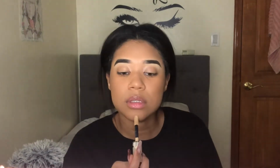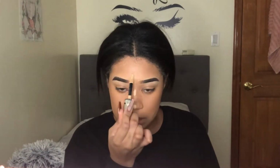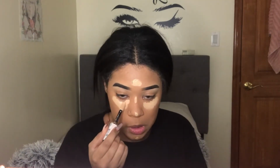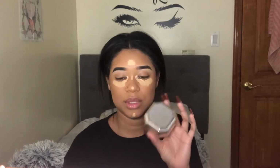So for my concealer, I'm gonna use this L'Oreal Infallible Full Wear Concealer in 365. I'm actually gonna brighten up under my eyes, and I'm gonna take 380 right here. And the powder that I'm gonna use is the Fenty Beauty Pro Filter powder in Banana. And pay attention to this stuff, because this is the key.